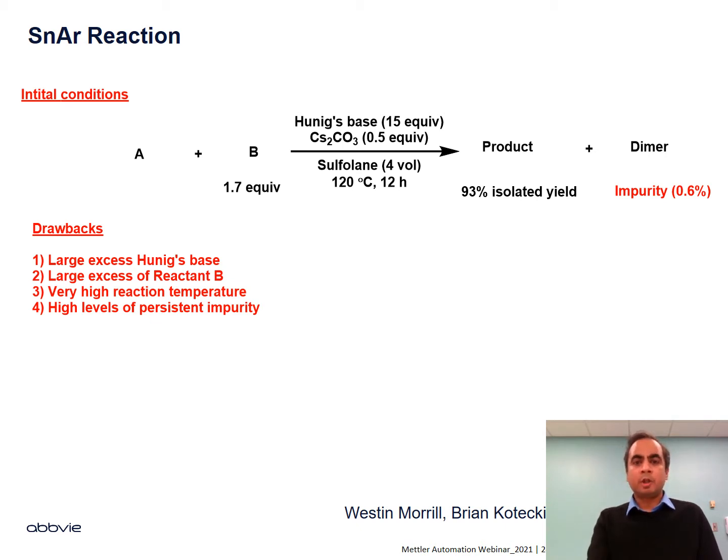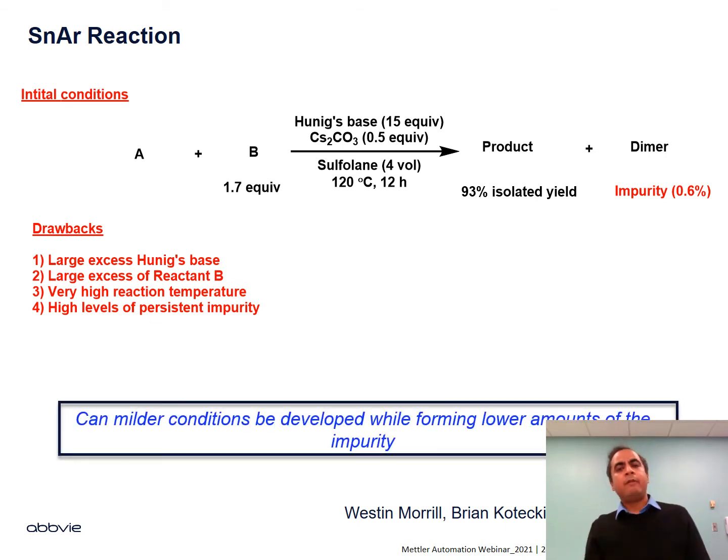The reaction temperature of 120 degrees Celsius was really, really high, and we need to lower that to enable a scale-up. So the project team came to us to see if we can help them find a more scalable condition and also to reduce the dimer impurity to less than 0.4% for this project.